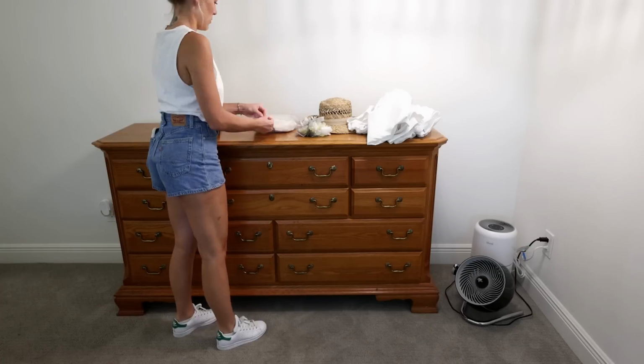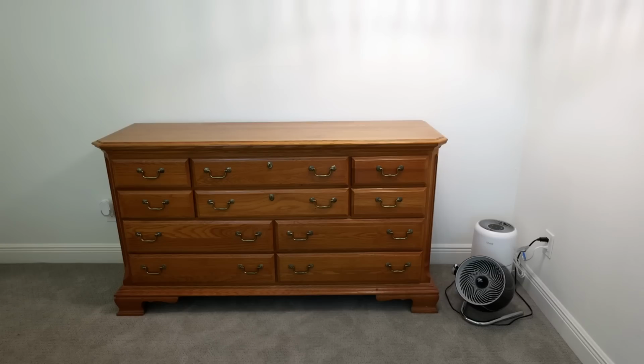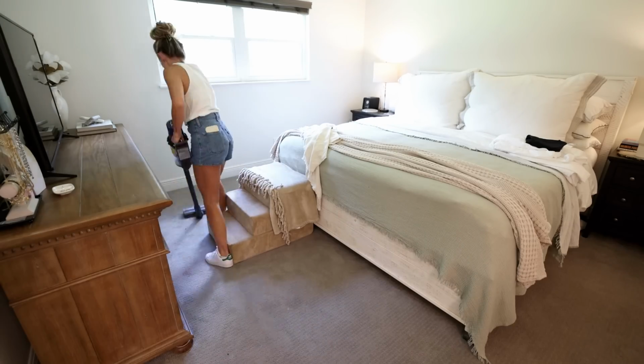Now I cannot wait to finish our bedroom. I have this lovely dresser in here that I need to sell, so I have to post that on Facebook Marketplace. But since it's here, I'm going to give it a good dust, as well as dust our fan and our air purifier, and I'm going to pull out that filter, rinse it out, and let it dry in the sun.